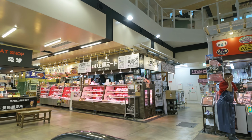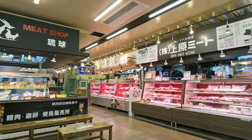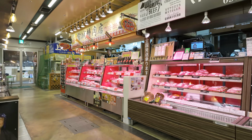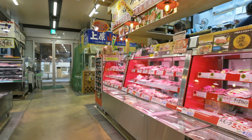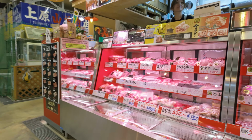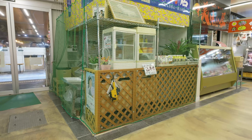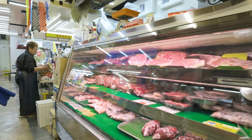So this is the meat side of it. At this time it was already close to 2 p.m., and a lot of these stores close at around 2 to 3 p.m., so that's why it's a little bit quiet here. But they do sell a variety of wagyu and pork and things like that. I don't know if you can bring these upstairs, but it would be interesting if you could bring it upstairs to cook. But of course you can see the fish side is still kind of bumping, because people really want to check it out and bring it upstairs to eat.